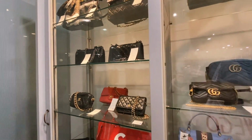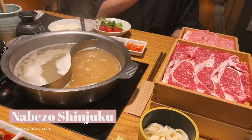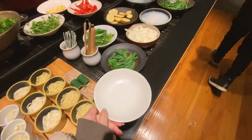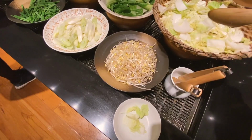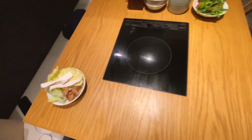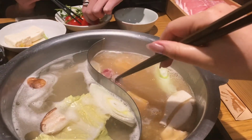After we went to Ragtag, we decided it is time for dinner and we wanted to do hot pot. So I went to Nabezo back in Shinjuku where our hotel is. Nabezo is one of my top hot pot spots because they have an all-you-can-eat salad bar and it's all-you-can-eat hot pot. We opted for the pricier meat and oh my gosh, this meat just melts in your mouth. It's just so soft and delectable and just look at that meat. Oh my gosh, it looks so freaking good.